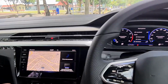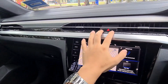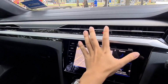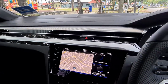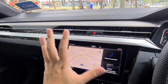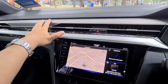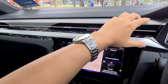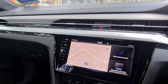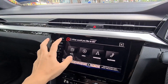And well, one thing that I will miss from coming from the Passat would be the analog clock here. I've always had a liking for analog clocks on the dashboard of the car. I think they give the car a more upmarket look. So that's something that I'll miss. But the selection of trim here is a good mix of sportiness, classiness, and sophistication, and of course the usual Volkswagen Group build quality absolutely cannot be faulted.